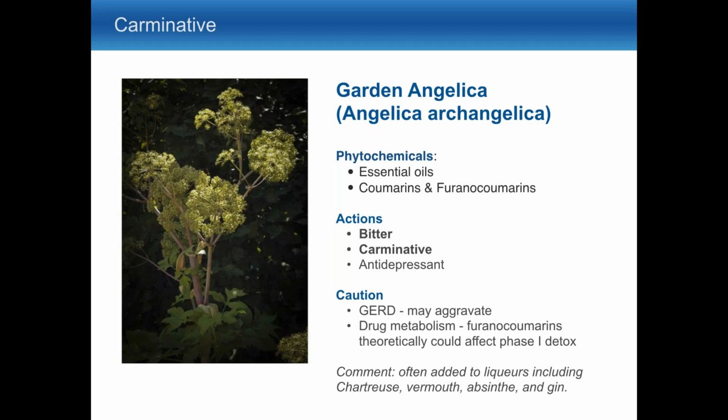Now, you do find it in a variety of digestive tonics that you can buy at the LCBO. And so often it'll be mixed in certain herbal cocktails, like chartreuse, a classic one made in France that has a number of herbs in it. And the recipe's secret, but it appears to have some Garden Angelica in it. Things like vermouth, absinthe, and gin. Even though it may not be the primary herb, this may be combined into it.